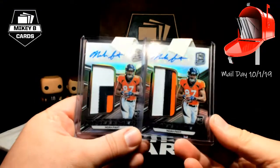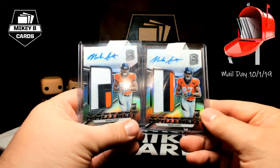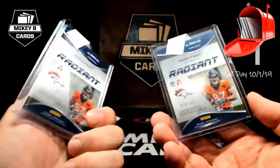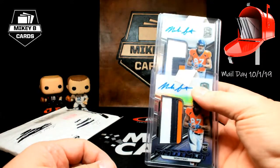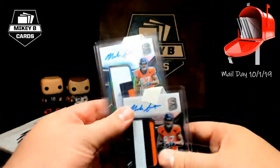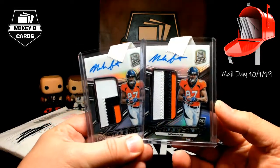Why not just go ahead and get the next one? So maybe they were actually just part of the jersey. But I got another one here, and this one was numbered 29. So yeah, 28 and 29. Dude, those had to have been straight up part of the jersey right there or something. So I think it's really cool to get back-to-back numbers, but I wanted to add to the Noah Fant collection.